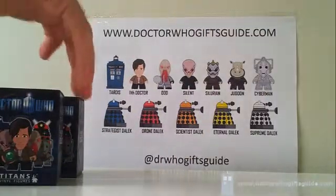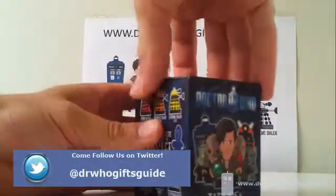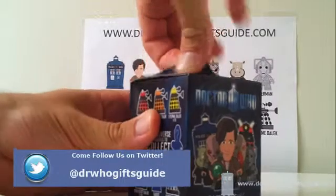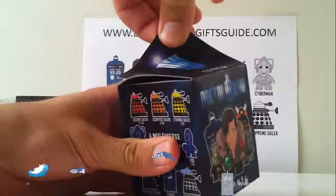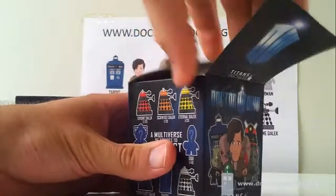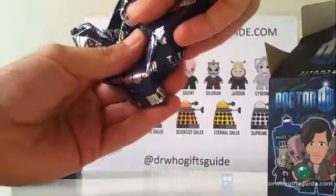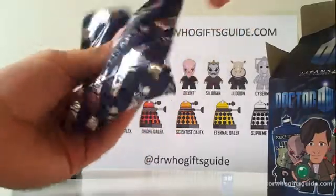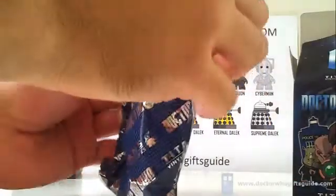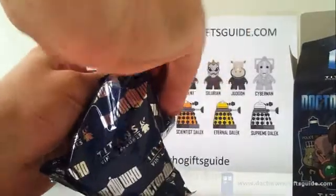The time has come for box number 16. So we'll get straight into it. It's not feeling super heavy. In fact, it's quite light. Feels like quite a big head compared to a body, so I'm crossing my fingers and praying that it's a Cyberman.